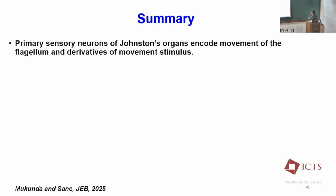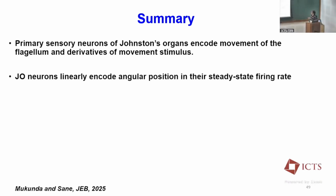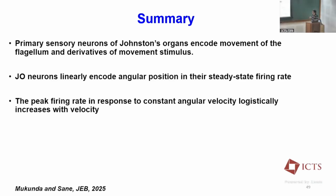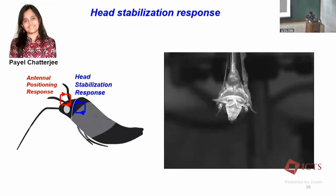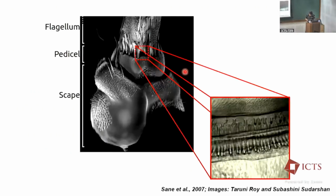The primary sensory neurons encode movement of the flagellum and derivatives of the movement stimulus. The Johnson's organs linearly encode angular position in the steady state firing state. The problem is the neurons have a dynamical response, they adapt. And so all of those will confound the white noise approach. And that's something that causes problems. Ideally one would like to look at the response and be able to predict the stimulus, but we are not able to do that because there are fundamental problems with the white noise analysis. So I'll stop there. There was a lot more.